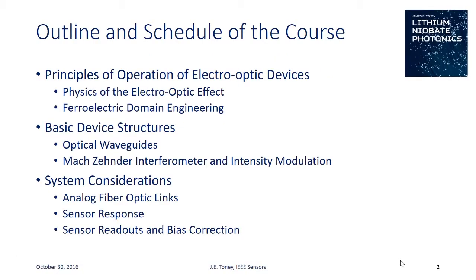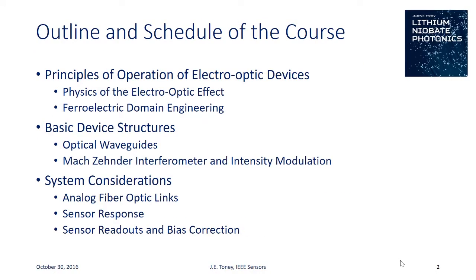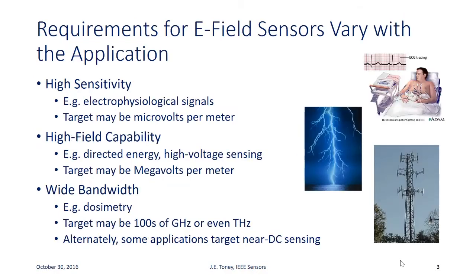So what I'm going to talk about today is direct measurement of electric fields based on the linear electro-optic effect. Now, since this is a sensors conference and not a photonics conference, I'm going to spend a few minutes going over the basic principles of operation of electro-optic devices and systems, then talk about the basic device structures that we use for electric field sensing and some of the system considerations. And most of what I'm talking about today is expounded upon in more detail in the book that's pictured up there called Lithium Niobate Photonics, which is available in various places.